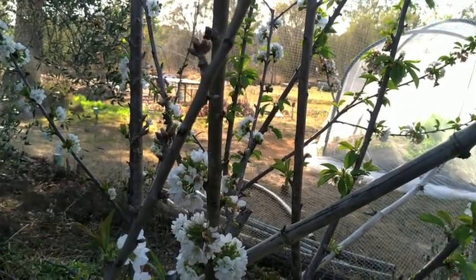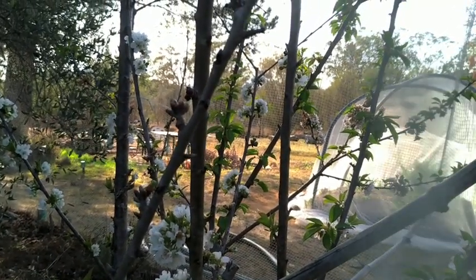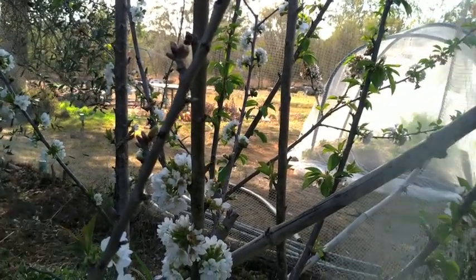Despite the very low rainfall, a lot of the fruit trees are still putting out flowers and new leaves. Like this is an example of the cherry. It's still got lots of good blossoms on it.